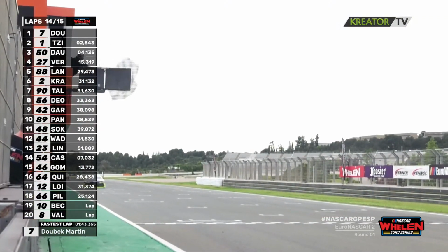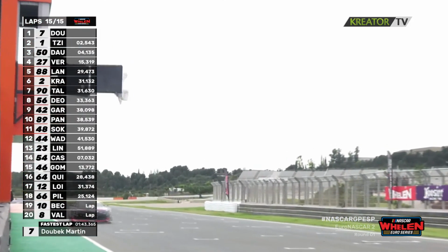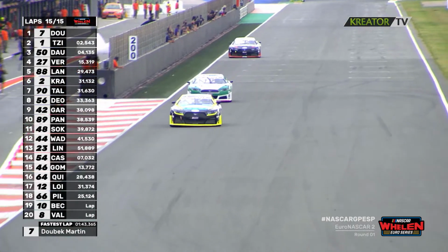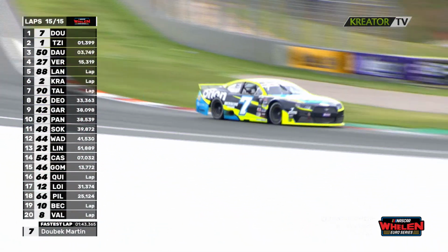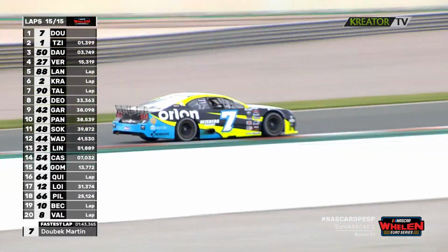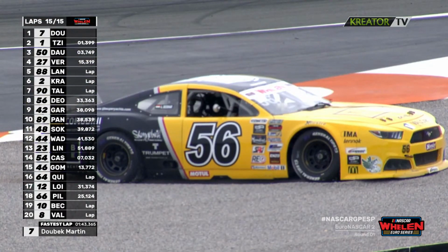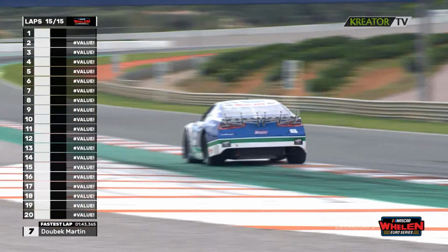Checkered flag flies. Martin Dubeck goes to victory lane for the 3rd time in his career in the NASCAR Whelen Euro Series EuroNASCAR 2 division. 2nd for Vladimiris Choices. I think that is his best finish in a EuroNASCAR 2 race as well. We saw him on the podium here in Valencia, but I think, off the top of my head, it was 3rd in December, whereas it's 2nd now, a step higher for him. And Tobias Dauenhauer is 3rd.